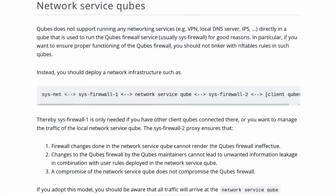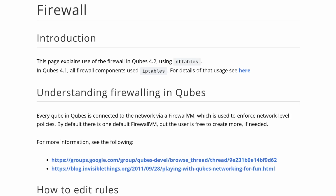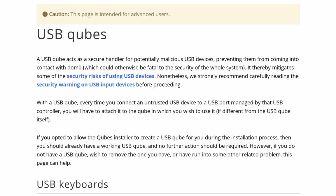There's service cubes for your system's network, firewall, and USB resources. You can also create your own service cubes or custom workstation templates, like if you wanted to use an Arch Linux-based cube that only connected to Mullvad VPN, you could easily set that up in the QubesOS management system.